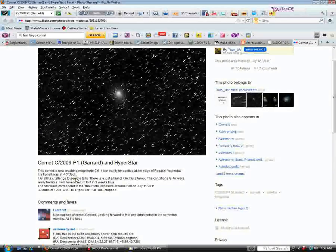Yesterday, the transit was at 4 o'clock. It is still a challenge to see the tails. There is just a hint of it in this attempt. The conditions at AIX were really horrible. I'll have to return to it in 2 weeks' time, and it talks about just the information on the image.